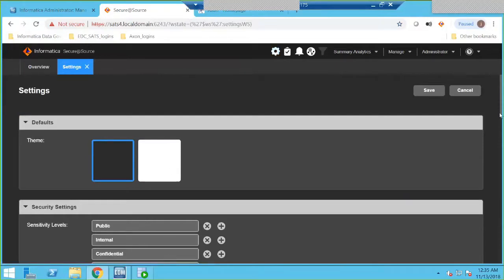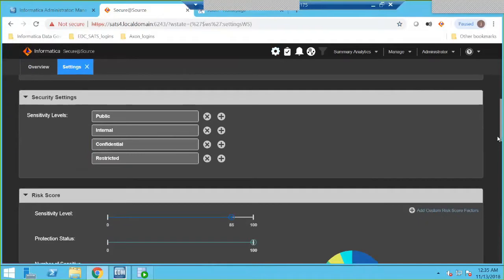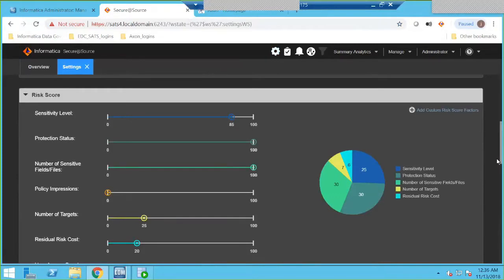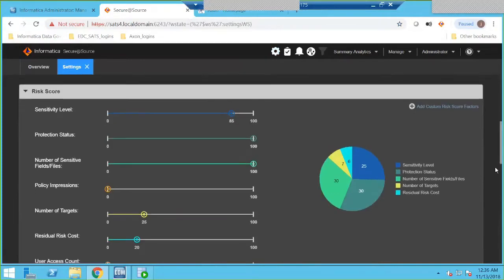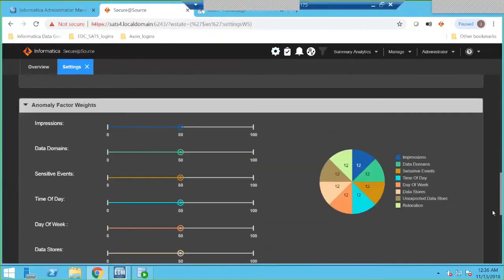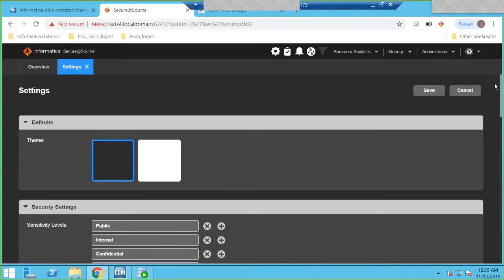If you do not like the black color, you can even customize that. There's a lot of customization which can be done at security levels, such as the risk scores one would want to be highlighted and have a heat map on. All of that can be customized based on one's need.